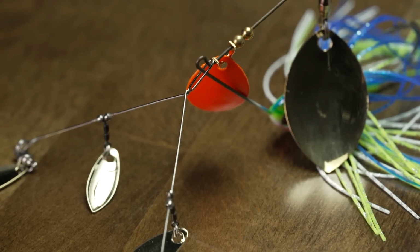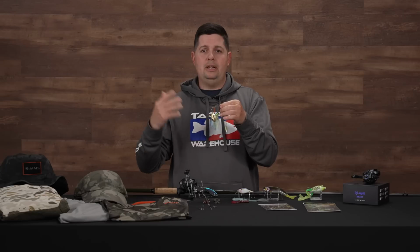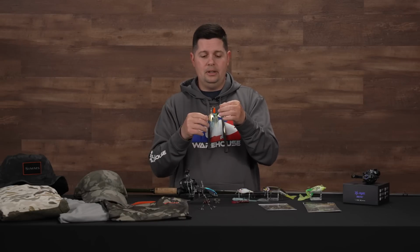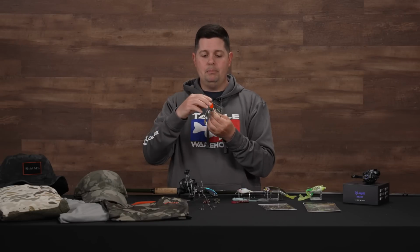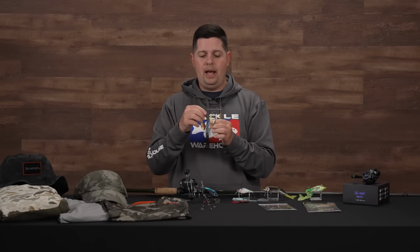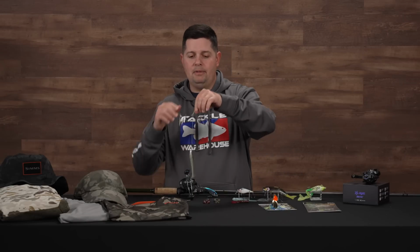Gonna be great for those places that have a lot of hook restrictions. So if you're only limited to 1 hook, 2 hooks, 3 hooks, you don't have to worry about running 5 baits, but you still want that big profile, the additional blades and flash. That's a really cool thing to throw in the tackle box, just give your spinnerbaits a different look.